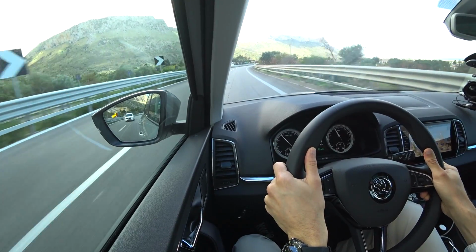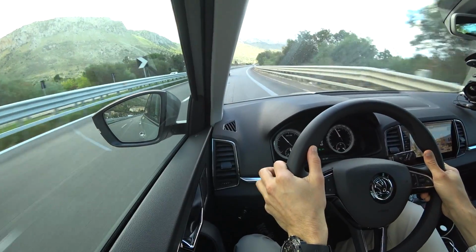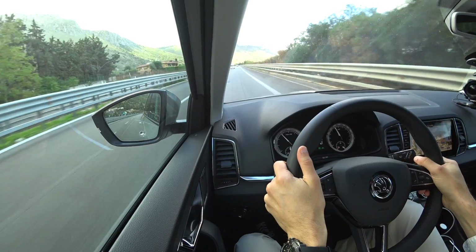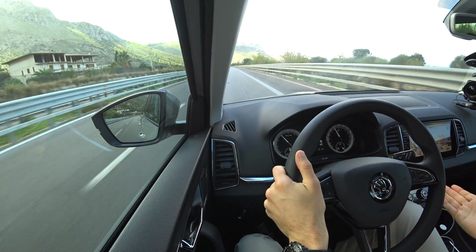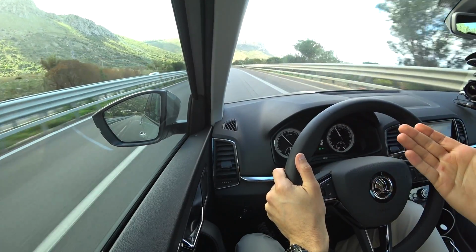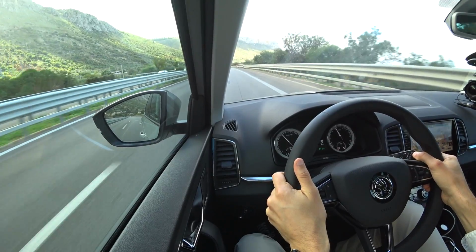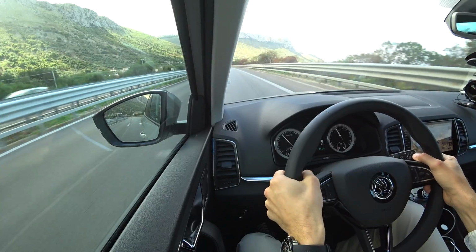Whoa! What the hell? Have you seen that, guys? I'm at 100, this is a given speed, I'm on the right lane, and then this freak was on my lane, although overtaking me. Okay, nothing happened. Back to our review.